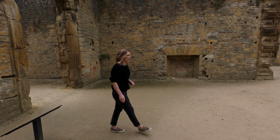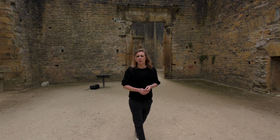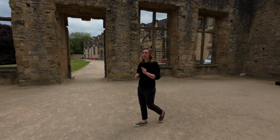During the mid-12th century, England was plunged into a civil war known as the Anarchy, as King Stephen and the Empress Matilda, daughter of Henry I, fought for the throne of England. The castle's owner at the time, William Peveril, was a prominent supporter of King Stephen.